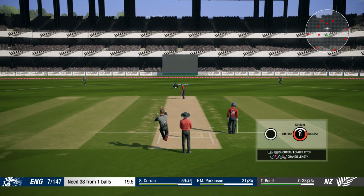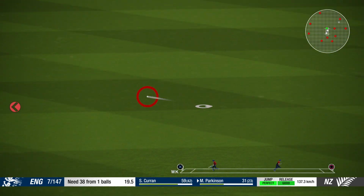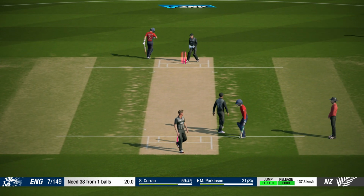And now last ball coming up, 38 needed. And they're going to finish with, I think it's going to go to the fielder. They're going to pick up 2 runs. And there's a comprehensive victory there from New Zealand. And with that, they take the series.